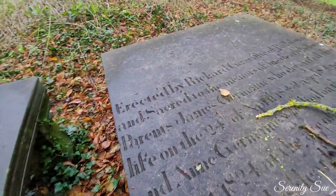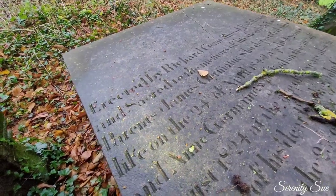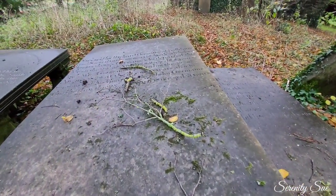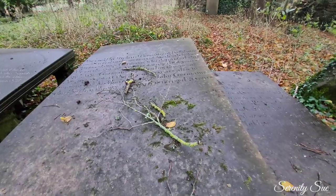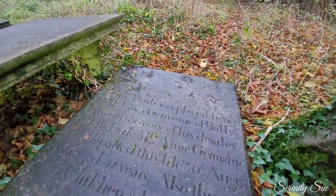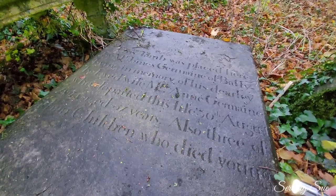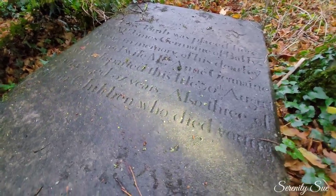And this is erected by Richard, sacred to the memory of his dearly beloved parents. And I can't quite read it. I think the name is Germain. There's a John Germain there, 1817, aged 21. This tomb was placed here by Mr. James Germain, memory of his dearly beloved wife Anne, who departed this life. Can't see it. 1827, actually, I think it is, and their children who died young.